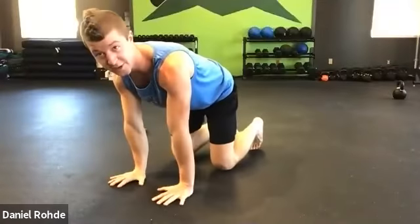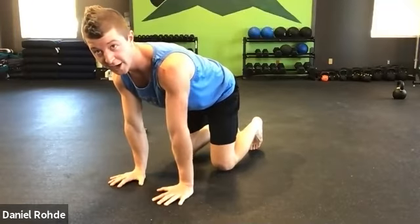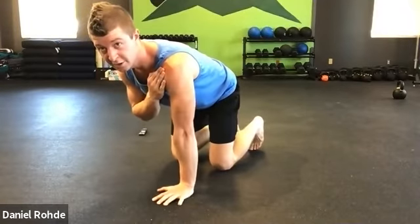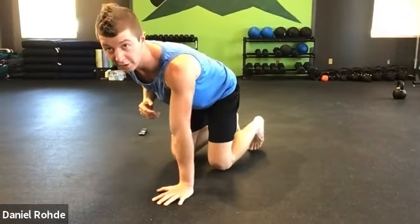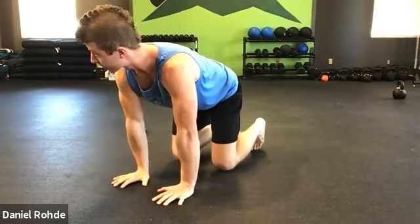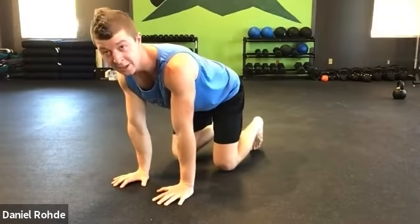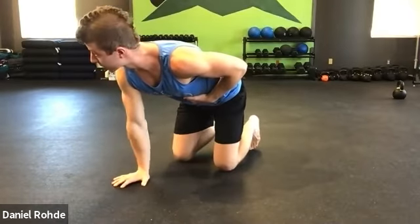Okay. So I'm down here in quadruped, and I am corkscrewing my arm into the ground, back and forth. So this is all relatively from the shoulder, but feeling it a lot right there. You can do this on one arm, like I am. You can do it on two arms. Personally, I'm a little partial to doing one arm at a time, with one arm on the ground. I feel I get it the most there.